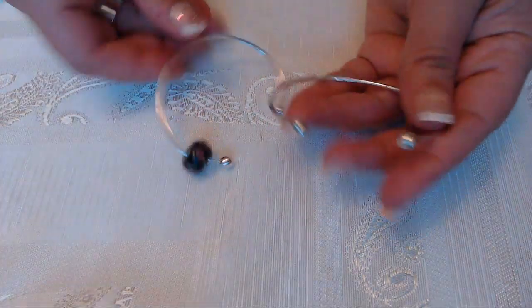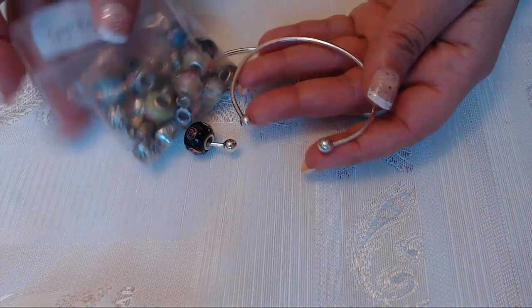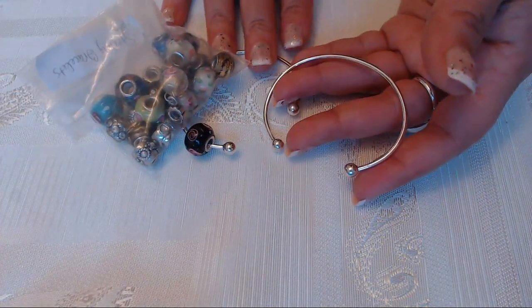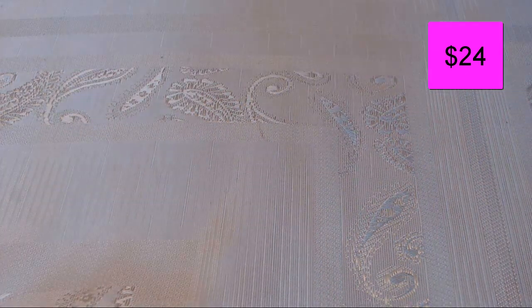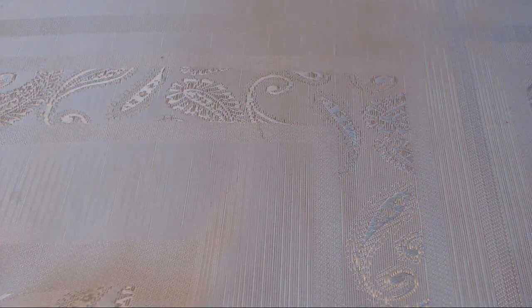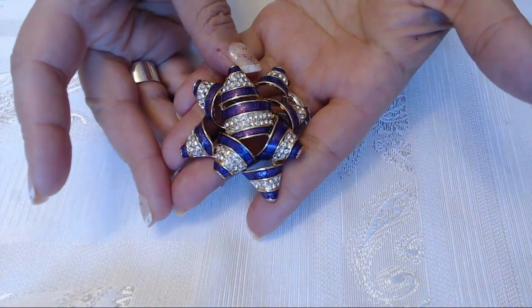Okay, and then we have the two cuffs, the ones that open up from the side with the beads. With the beads, this sold for $24 for everything. And then this pretty piece here, the Napier bow brooch. This one sold for $8.